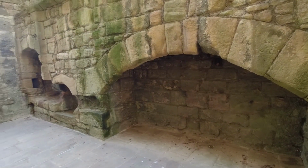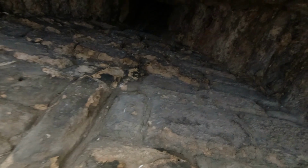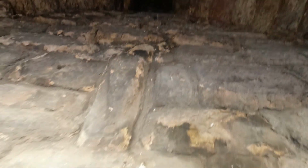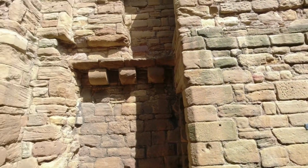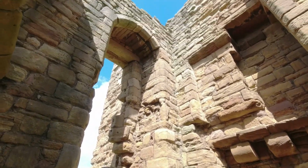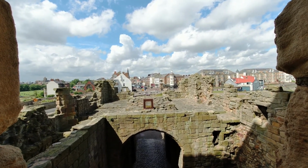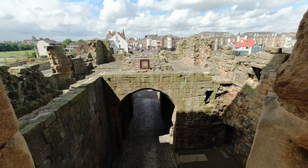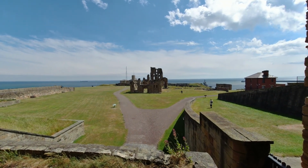So this was the kitchen. So that must be the fireplace for the kitchen, and there must be a big chimney up there. There's a chimney. That's the view from the gatehouse to Tynemouth. A spiral staircase, you've got to do a spiral staircase. I don't know where it goes to, but I'll have a look.